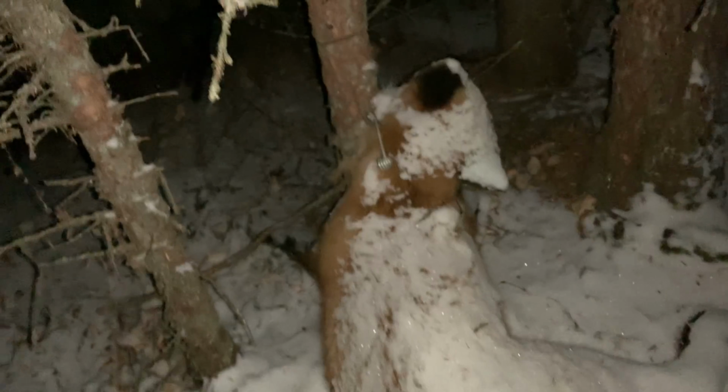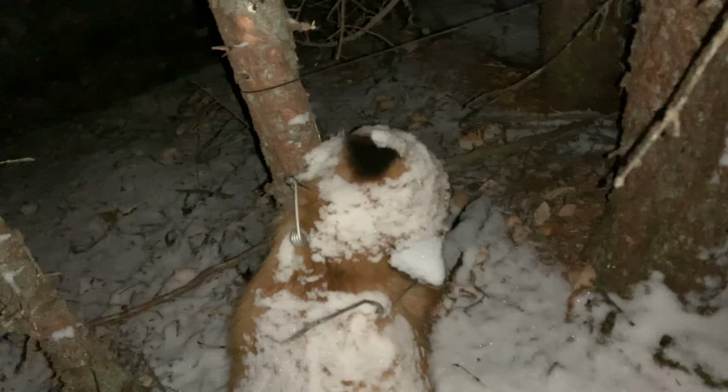Okay, so we're at the same bait here. We end up picking up a little fox. Looks like a nice one. The snare was right against here, anchored there. So we'll go inside the bush here, check out the other snare. It just looks like that was a squirrel digging beside it. We'll go check this one out. Turn you on in a second here.